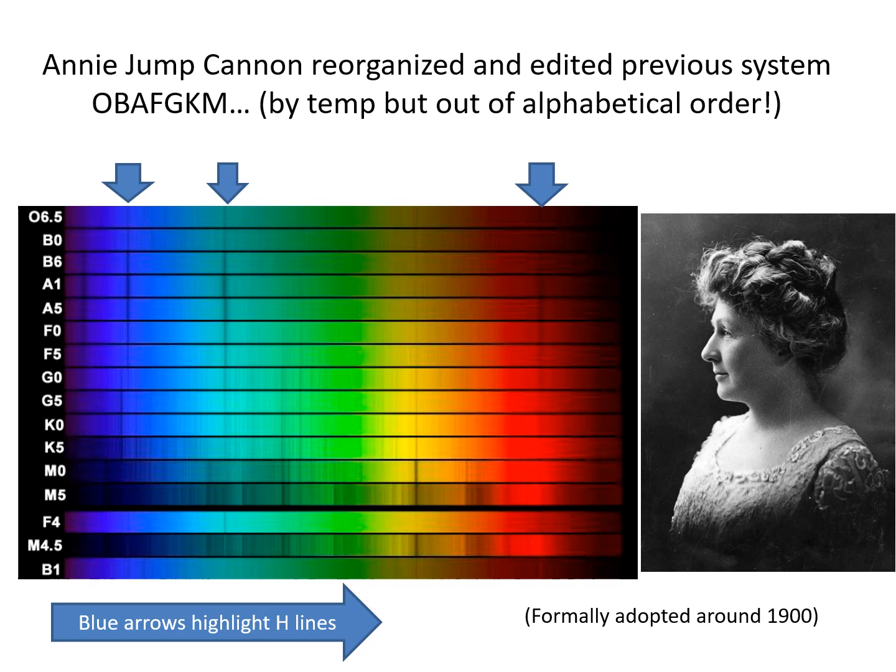The letter A was the most intense hydrogen spectral lines. And at that point, they went all the way down to Q. Q was the less intense spectral lines. Well, after they improved technology, they figured out they didn't need that many letters. They figured out that some of those spectral classes, A through Q, didn't exist. So they threw out the letters that didn't exist. Like there's no real star of a Q type.